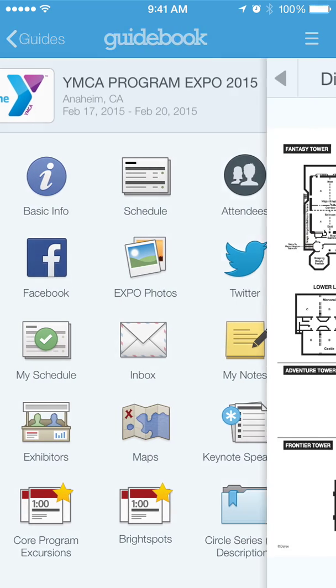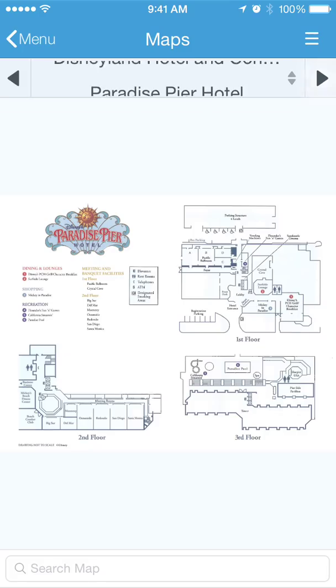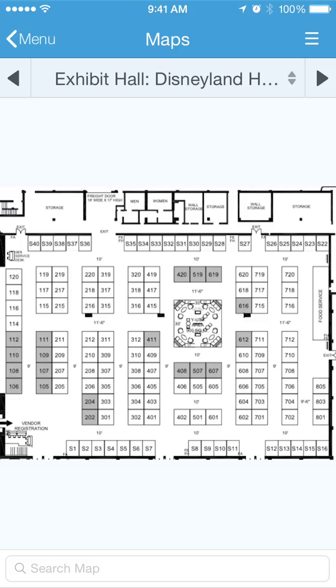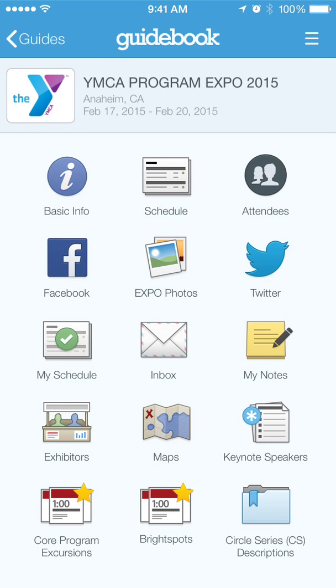We have maps. We have the Disneyland Hotel Convention Center map. There's also the Paradise Pier map, and any of these you could click on and search for something specific if you wanted. We have the exhibit hall map, and we also have the Disneyland Hotel outdoor map. So be sure to check out the maps, but every session you might want to go to has the map and its location integrated right into it.